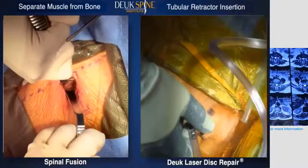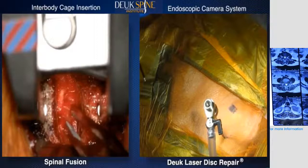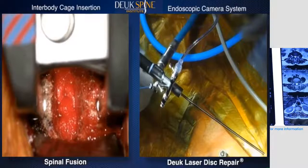To access the spine, the fusion requires the muscle to be separated from the vertebrae. This very invasive action causes trauma and permanent damage to the muscles. Whereas in the endoscopic Deuk laser disc repair, the muscle is not damaged. The endoscope camera is inserted into the tubular retractor to allow the surgeon to guide the laser inside each symptomatic disc. The fiber optic laser used in the Deuk laser disc repair is manipulated with great accuracy to remove only painful inflammatory tissue from the disc.